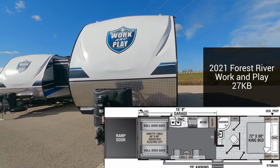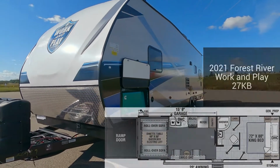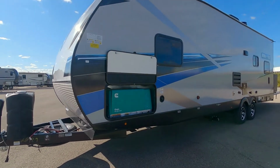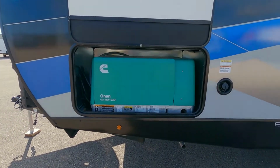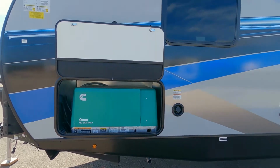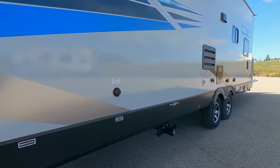Today we've got the 21 Forest River Work Play 27 KB. So let's get started down the side. This one does have the optional Onan generator. That's a 5.5K generator and is an extra charge, but certainly worth having.